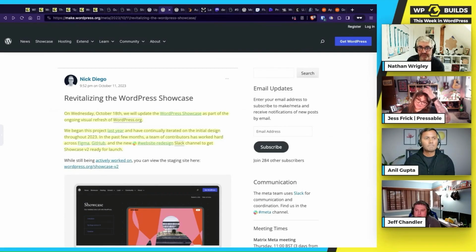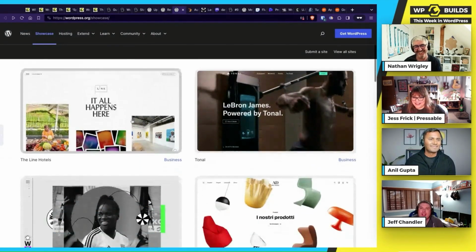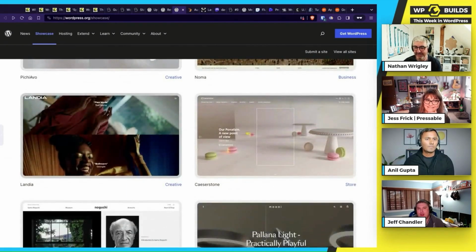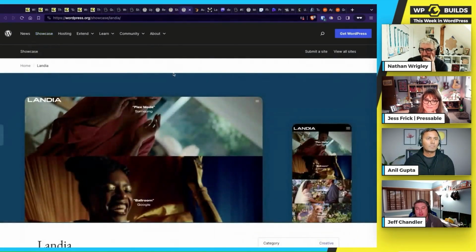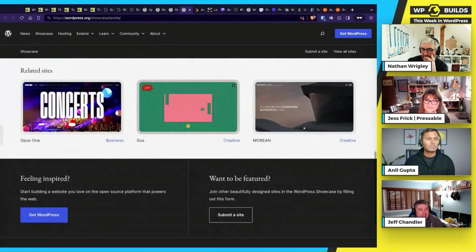Anil, Jeff, anything to add? No, I think the new way of displaying these honey-filled cough drops looks great. The showcase has needed an overhaul for a long time now. A lot of people over the years question, well, what big websites trust WordPress enough to use it, and we have this showcase where we can just point people to and they can browse around, and there's a lot of sites on here that make you go, ooh, and there's a lot of good things on here.